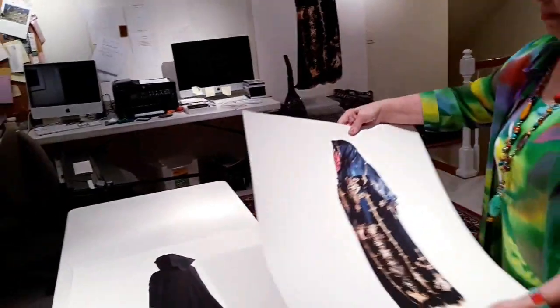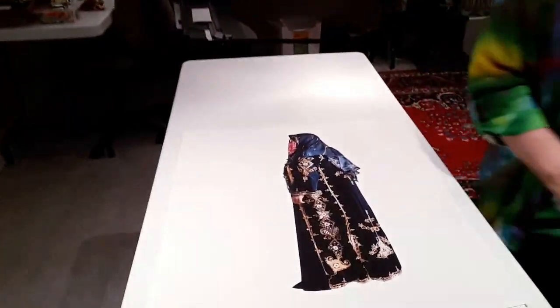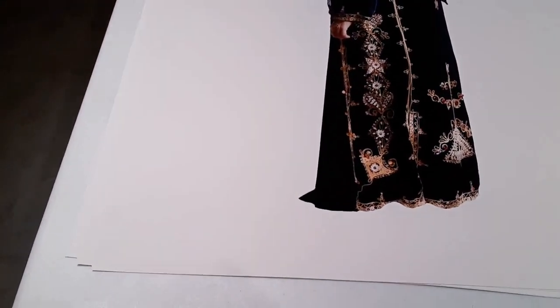Okay, and this is the big one. This one is from Egypt. So this is traditional fabrics and how they would be clothed.